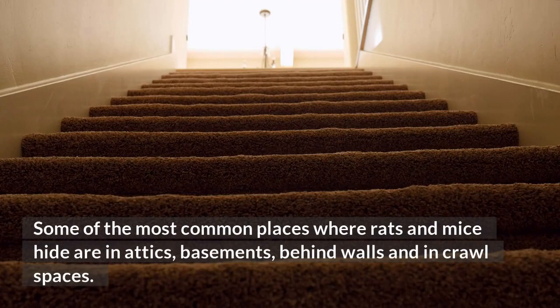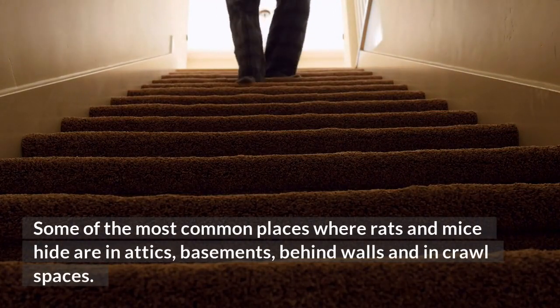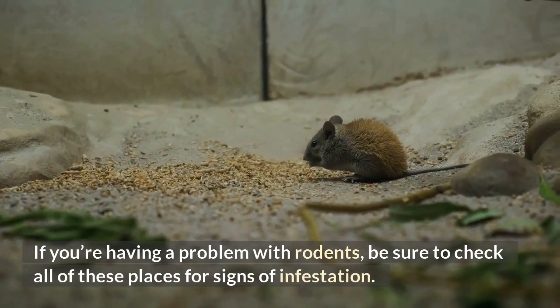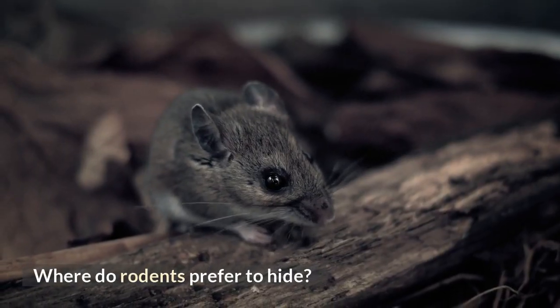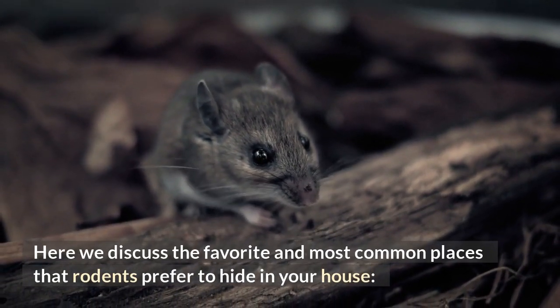Some of the most common places where rats and mice hide are in attics, basements, behind walls, and in crawl spaces. If you're having a problem with rodents, be sure to check all of these places for signs of infestation. Where do rodents prefer to hide? Here we discuss the favorite and most common places that rodents prefer to hide in your house.